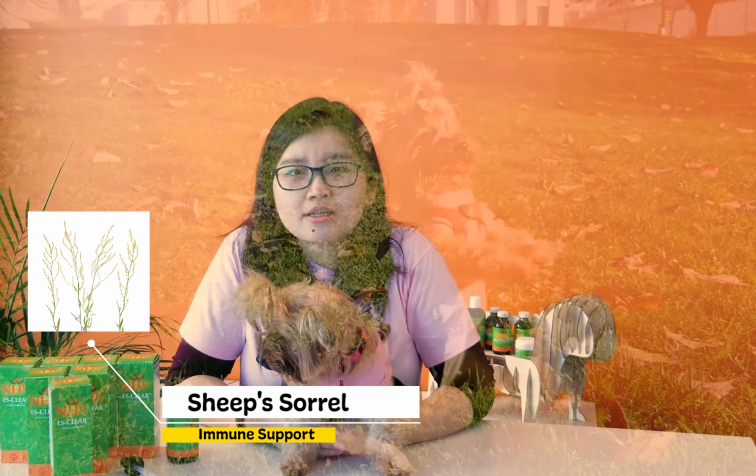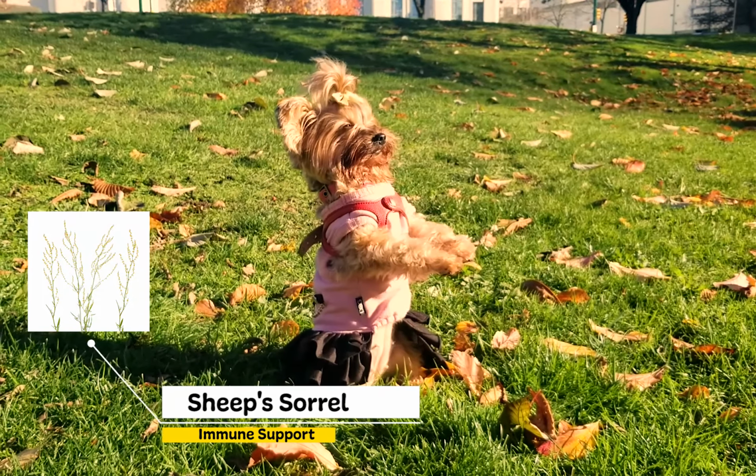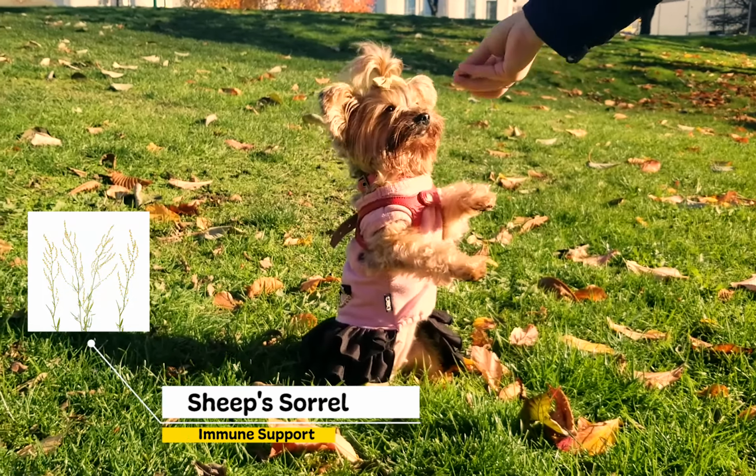Other herbs that ES Clear contains is sheep sorrel, which is helpful against bacterial infection and balances the immune system.